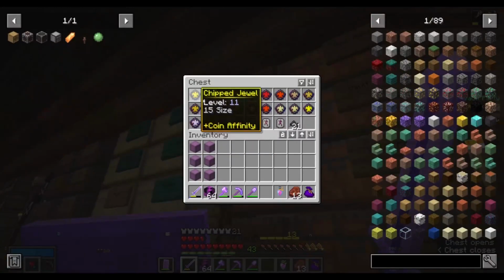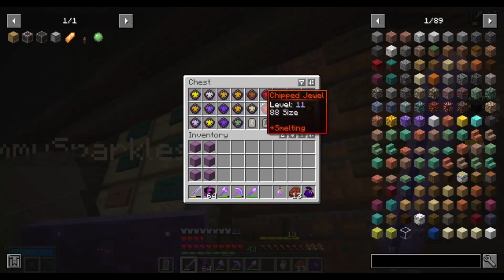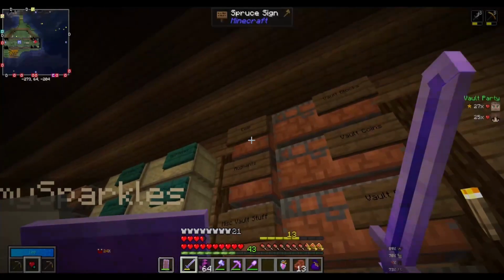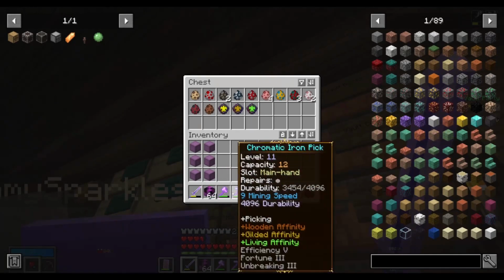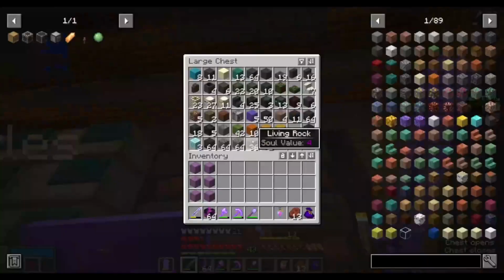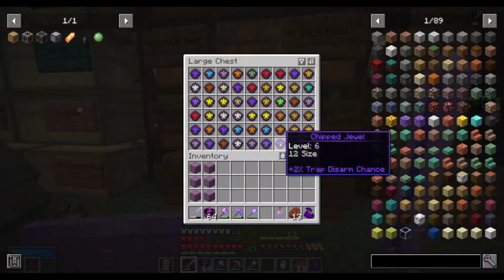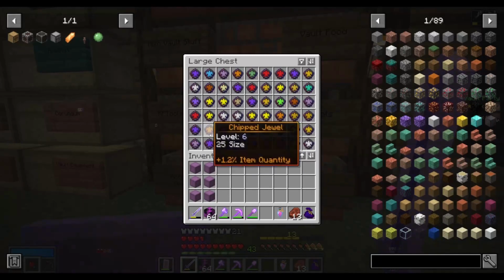Okay, I was looking for something. A jewel that's size 12. Not this one, it's 34. There are a few good ones that I just put in before in the augments. There's a 15 which is coin affinity. I don't think I've had one that's a 12. 15 was quite good. There's a 15 is size 10 head gilded affinity. Oh yeah, that's a good one, that one. But I've already got that on my pickaxe. Okay. 15, but I haven't seen any 10s. There's a plus a 12, which is plus 2% trap disarm chance. Which I'm not that fussed about.